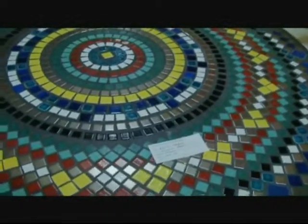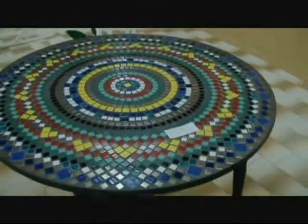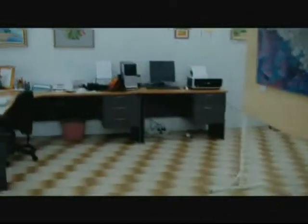We have a table here that is done in tiles called Rasta Table. That's by Rosalie Andre. Very beautiful ceramicist. And we head back to the front of the gallery.